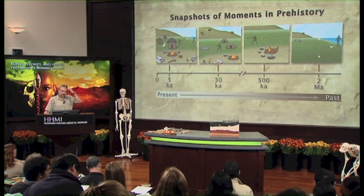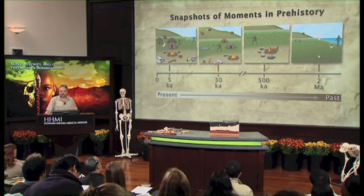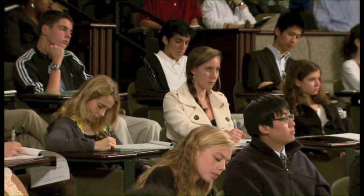Now, we're going to look at four snapshots or moments in prehistory, starting 5,000 years ago and moving backwards in time to 30,000 years ago, 500,000 years ago, and then finally 2 million years ago. As we do this, we're going to look specifically at changes in stone tool technology and in the evidence for what we call complex behavior. First, though, we have to establish some terminology.